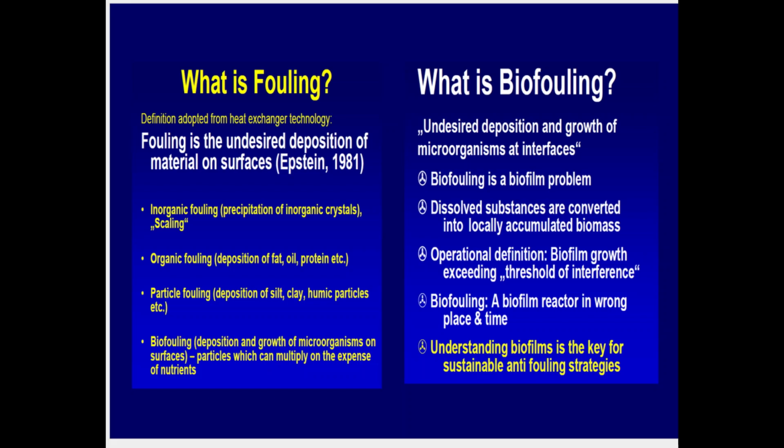In a broad sense, what is biofouling? Undesired deposition and growth of microorganisms at interfaces. Biofouling is a biofilm problem. Dissolved substances are converted into locally accumulated biomass. Operational definition: biofilm growth exceeding threshold of interference. Biofouling, a biofilm reactor in the wrong place and time. Understanding biofilms is the key for sustainable anti-fouling strategies.